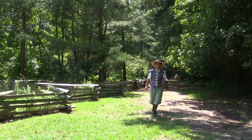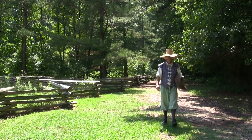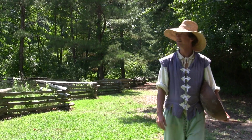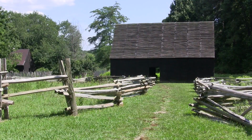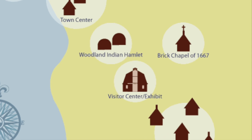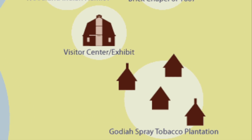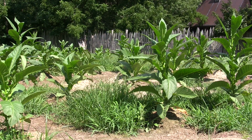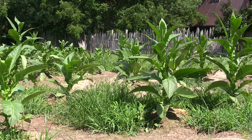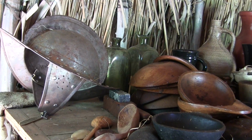The first reason is opportunity. In the New World, almost anyone who worked hard could own land and make a profit, and there was a lot of land to be had. The most popular way to make money was to establish a tobacco plantation, such as the Godiah Spray Plantation at historic St. Mary's. Tobacco is very popular in Europe and could be traded for items that the colonists would need, such as tools, cloth, and spices.